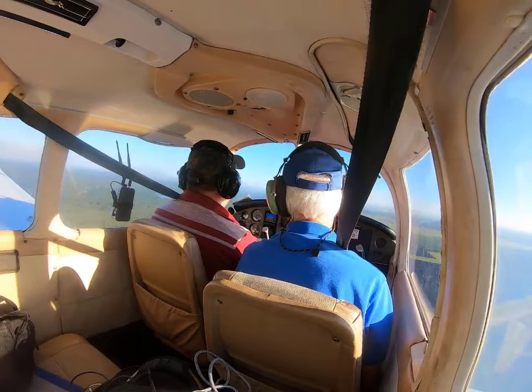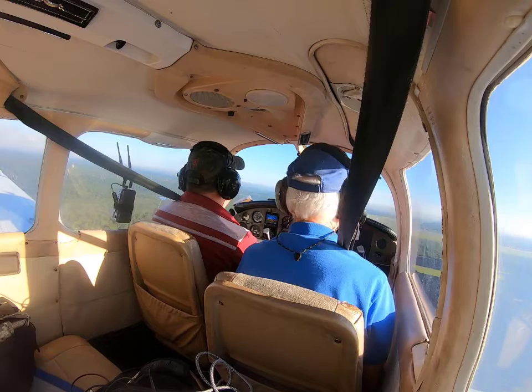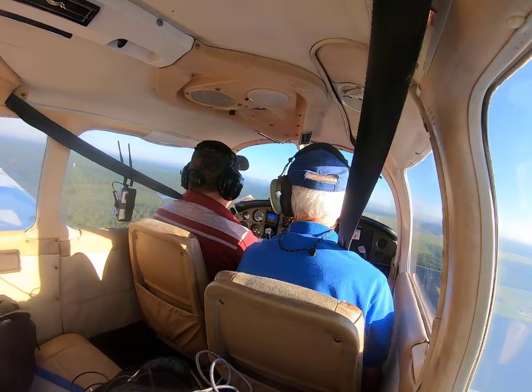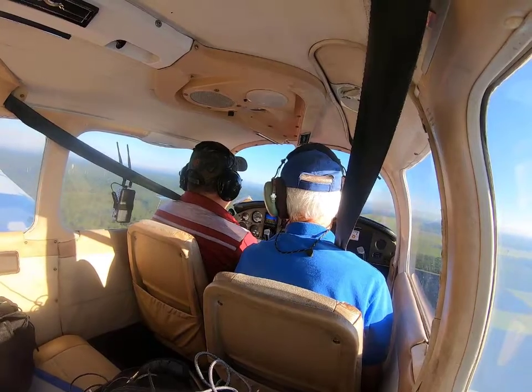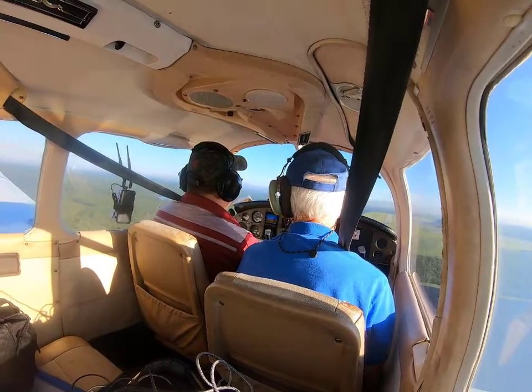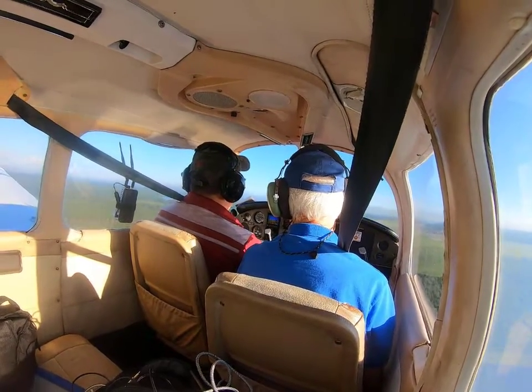90 knots, dead on, man. You can't beat that. Drifting a little bit. I'm gonna push it back left. Tiny bit. There you go. On course. A little bit below the glide path, so just kind of momentarily level off and then just continue the descent. Okay, we got about 40 feet to go.